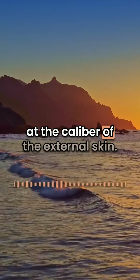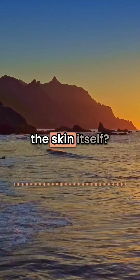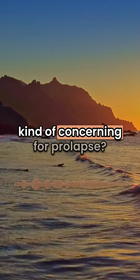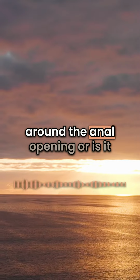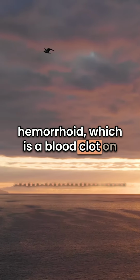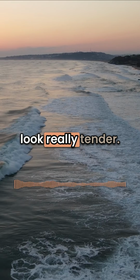Then I look at the caliber of the external skin. So is the external tag part of the skin itself? When I retract or pull on it, does it bring down internal hemorrhoid tissue, kind of concerning for prolapse? Are they all over, like circumferentially around the anal opening, or is it in one location versus another? Is there a thrombosed external hemorrhoid, which is a blood clot on the outside in that skin? Those are extremely painful and they look really tender.